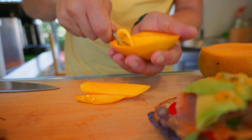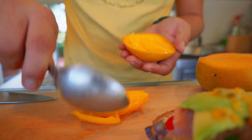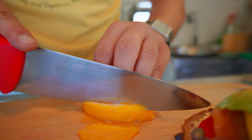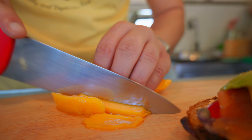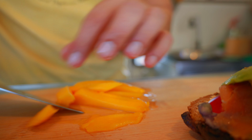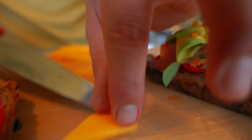I need to slice it, so that you can eat mango, passion fruit with salmon, smoked salmon. Believe me, it's a good combination. And this, I'm gonna give you this part for you to try it only. Thank you. Yeah, please.